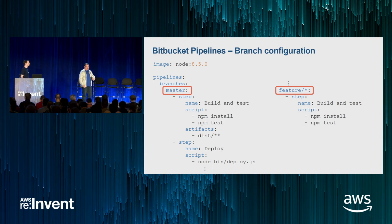So to define those capabilities, or to define those steps independently, we had the idea of multiple pipelines. There's your feature work pipeline where we just build and test, but if we're merging something into master, we do build and test, but we also take an additional step. We perform a deployment in this picture.